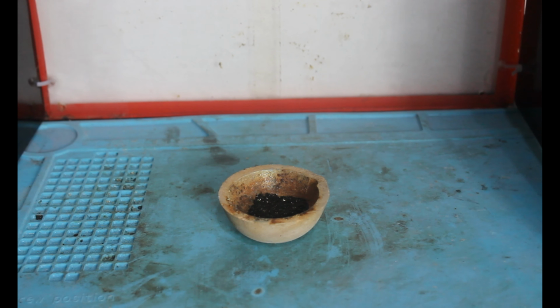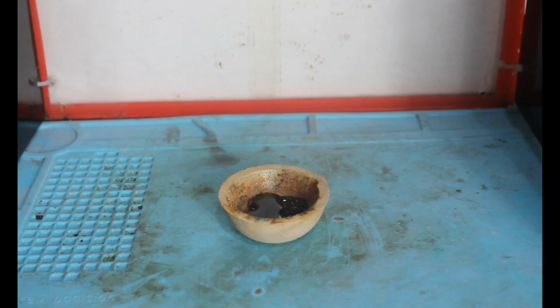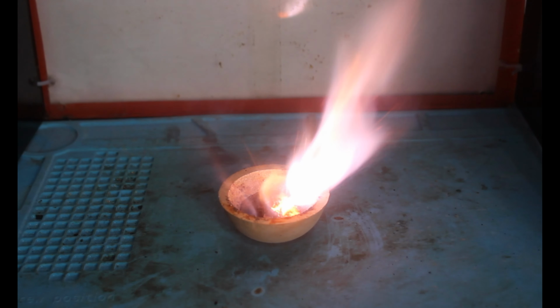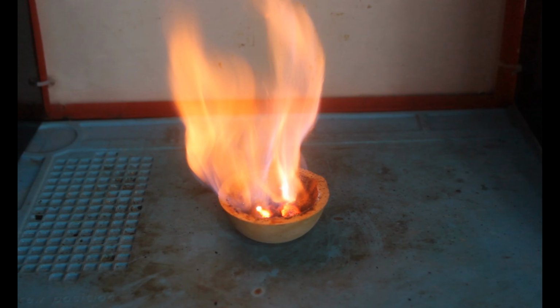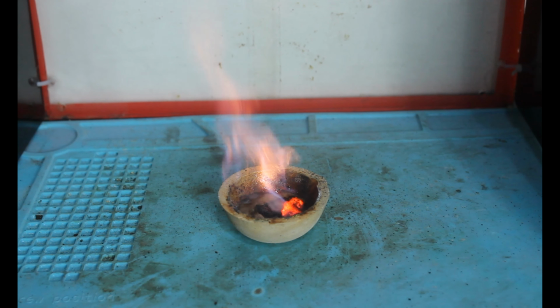The shiny black powder inside of this crucible is KMnO4, or potassium permanganate. KMnO4 has a vigorous exothermic reaction with certain sugars, in this case, glycerin. In moments, the heat inside of the crucible builds to the point of spontaneous combustion, firing out intense purple flames.